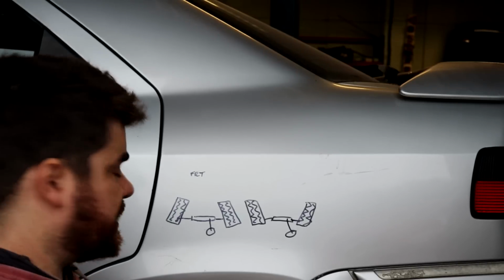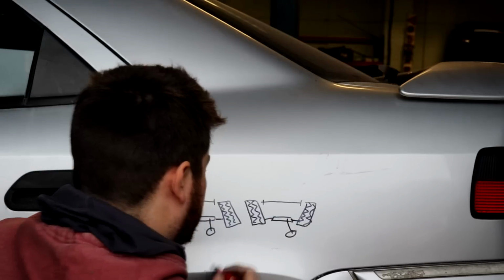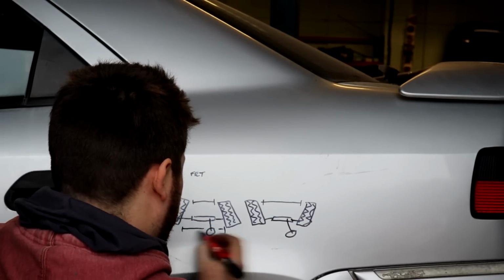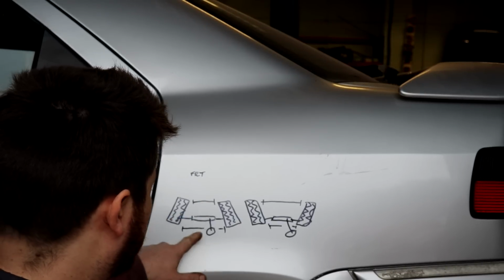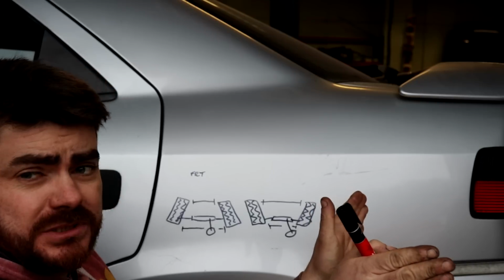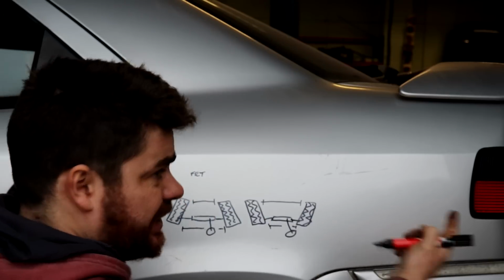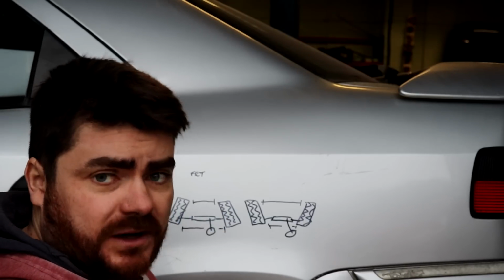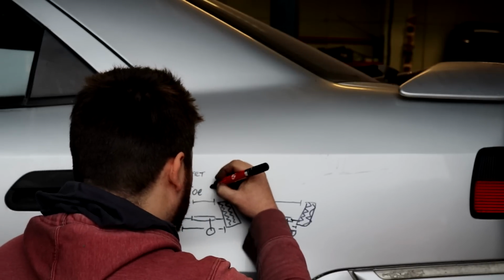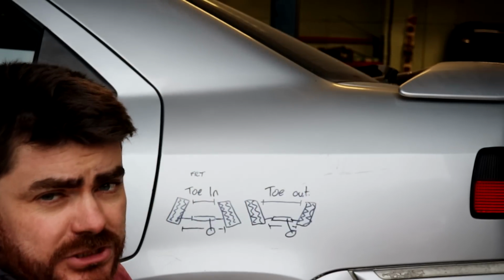The thing you can notice with this is that the distance between here and here, and here and here, on this drawing, the gap there is smaller, the gap there is bigger. The wheels are pointing inwards, it's trying to turn into itself. On this one, they're pointing outwards, it's trying to turn away from itself. So if you're trying to drive down the road, the left-hand side of the car is trying to go left and the right-hand's trying to go right. Whereas with this situation, the left-hand's trying to go right and the right-hand's trying to go left. Yeah. This is toe in, and this, as you've probably guessed, is toe out.